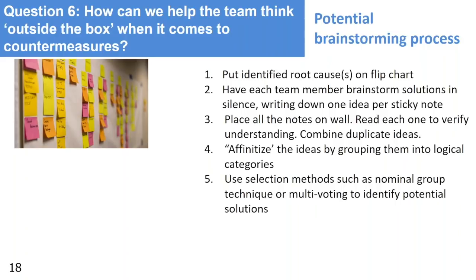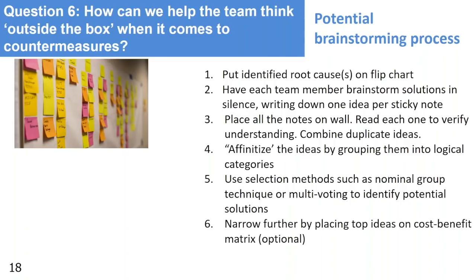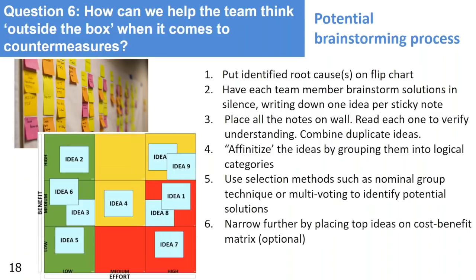So we can use selection methods such as nominal group technique or multi-voting. And if you do an internet search on any of those, they're just different ways of voting so we can identify what the top potential solutions are. And we narrow them further. I like to do this with my teams. This kind of helps to guide them through the process when we're doing the final selection of the ideas.